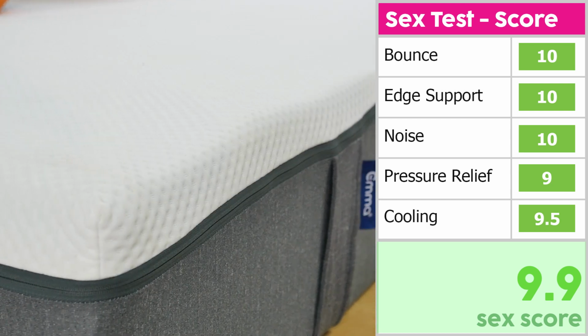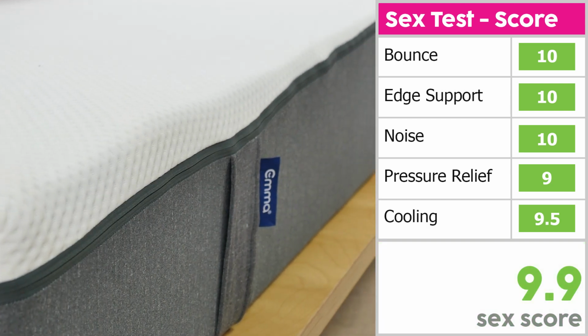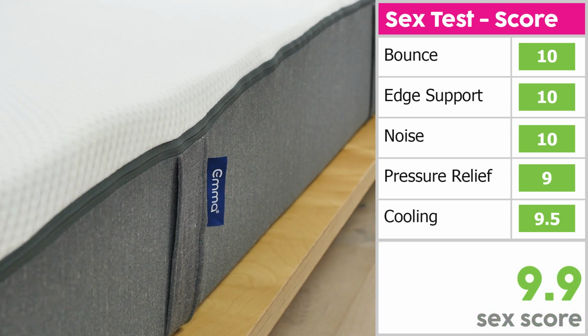For the Emma CliMax, these individual factors generate a sex score of 9.9. This score is nearly perfect and one of the highest scores we've tested among all mattresses tested to date. It really puts the max in CliMax.